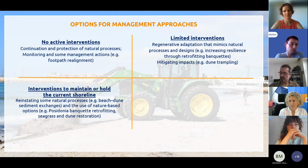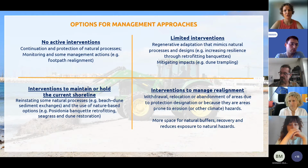And a fourth management approach that was identified, however, not really implemented in the pilot sites as we focused on the first 3, is interventions to maintain realignment. So this includes withdrawal, relocation, or even abandonment of some areas due to protection status or protection designation, which aims to provide more space for natural buffers and recovery against natural hazards.